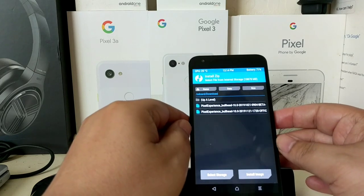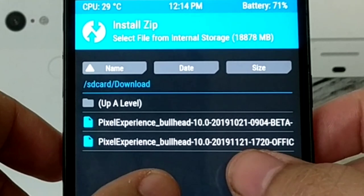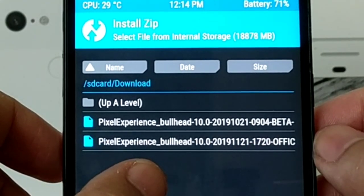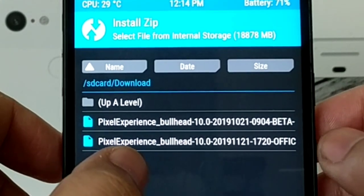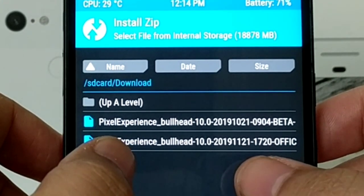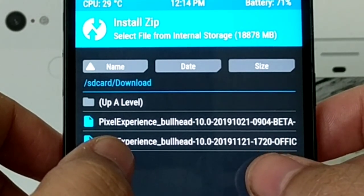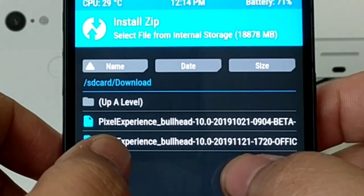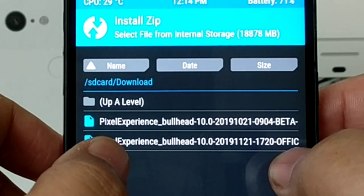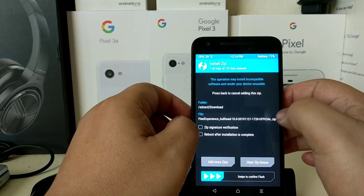Let's see here. Where is it? Right there. So what it would say is Pixel Experience underscore Bullhead, which is the code name for the Nexus 5X, 10.0, and this one is based on 11/21/2019. So that's 2019 11/21 in that format -1720. So we're gonna go ahead and choose this one. And this is the official zip.